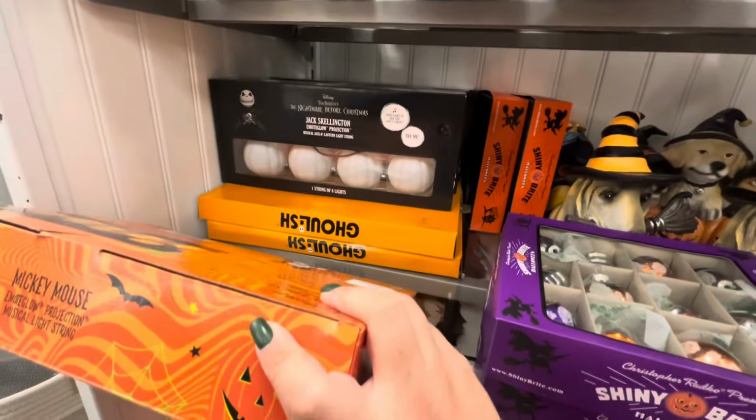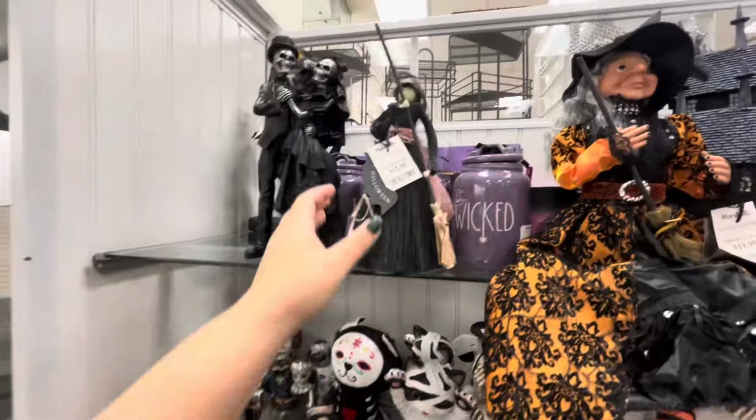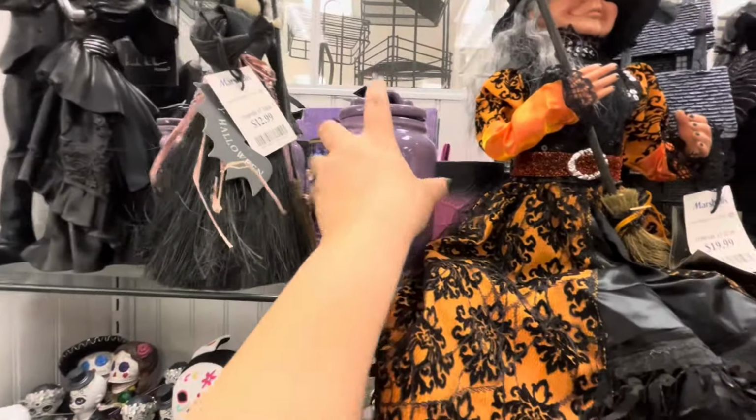Alright, then they have the Jack Skellington. He's also 20. But what is this? Ooh. Oh no, they're the floating witch hats. Oh, there's another witch. She has pink detail like the one we just saw. And then look, Wicked. Wicked jar.